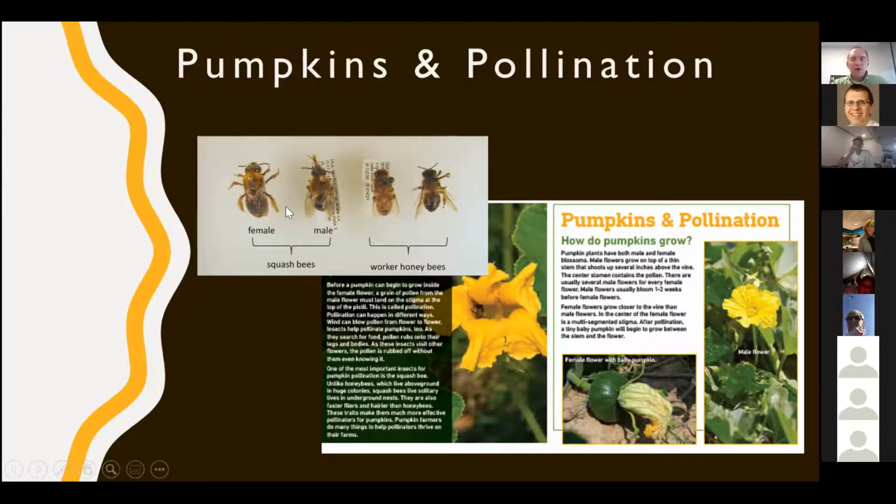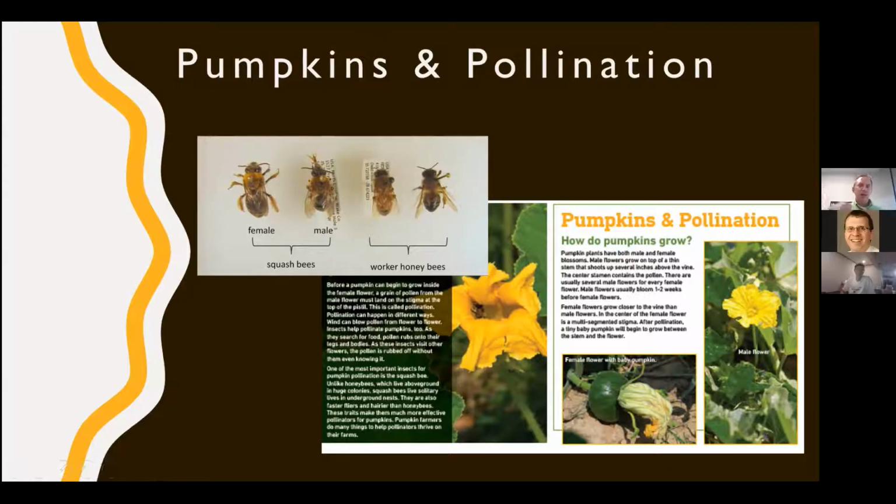Squash bees are an important pollinator for pumpkins, in part because you can see they've got these hairier bodies, and especially their legs here are a lot hairier. So they pick up pollen from those pumpkin blossoms a lot more effectively, and they spread it a lot more effectively than a honeybee does. Honeybees have pollen sacs, and they stuff the pollen down into the sacs and then fly that back to the hive, and they use that to feed their young.